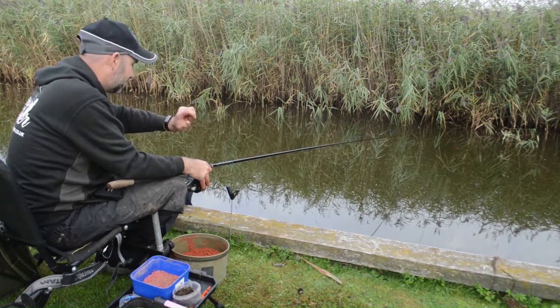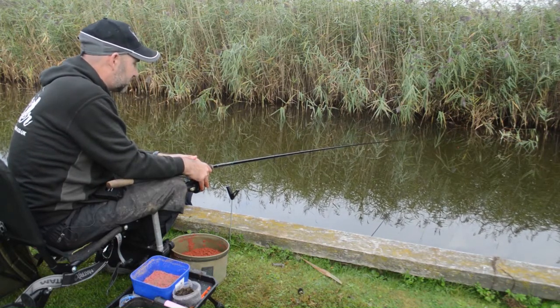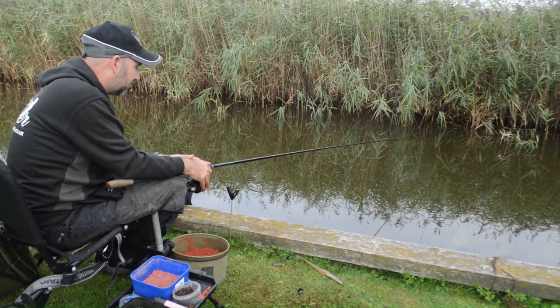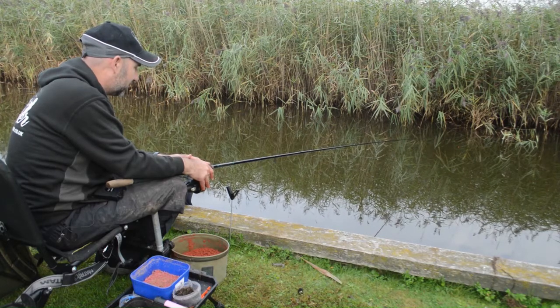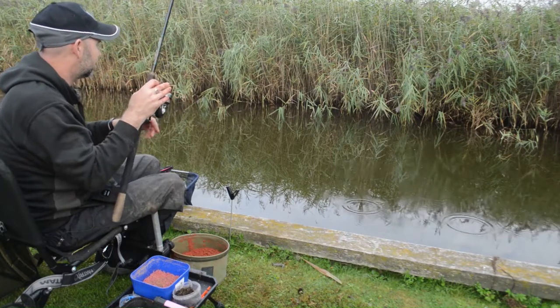The maximum I'm going to be fishing this morning is going to be sort of 3 hours. Take away the filming, so it's probably going to be about two and a half hours max. And it's just, you know, lovely that you can mix it up a little bit, get some hours in fishing, spend time with the family, relax. Oh, what happened there? Something seemed to hit my float.